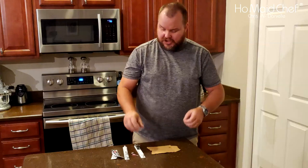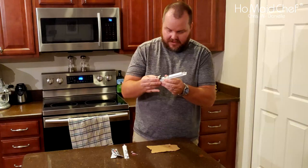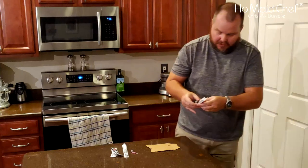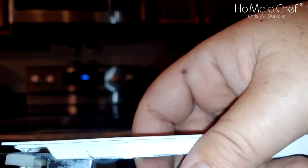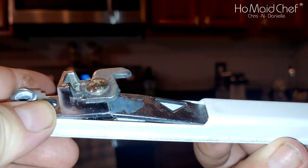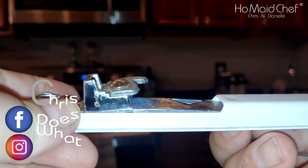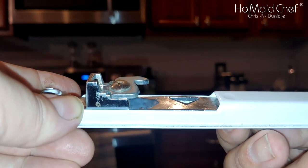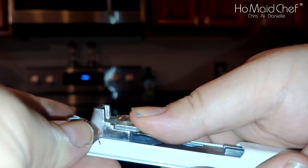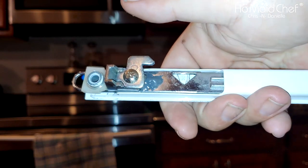Going back over the footage, I didn't actually show you what was wrong with this. Well, I can show you, because it's wrong with it again. If you look right here, this bar that slides for the lock is actually broken in half. You see when I'm pushing it, it's bending. I put some JB Weld on here. I guess the first time I didn't let it set long enough. So I'm going to get some more JB Weld on that and hopefully get it where it will latch again. This needs to slide forward and backward as one piece.